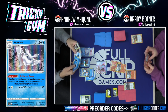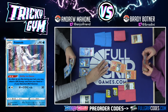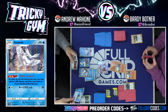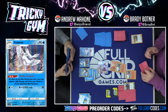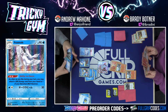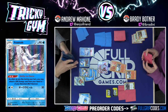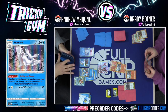And then let's see. I think knocking out the active still seems ideal. So we can just go energy here. And then Quick Ball. I mean, yeah, I guess I kind of have to... no, I don't have to put a Snom into play necessarily. But I will get the Magikarp Wailord and just keep it in my hand, I think, just in case you do take a knockout on my Keldeo.